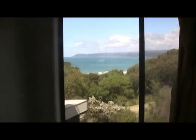This is my bed upstairs. You open the window. That's what you're looking at.